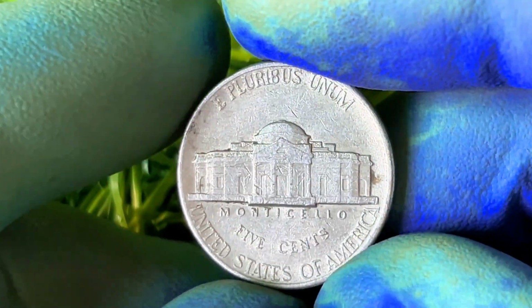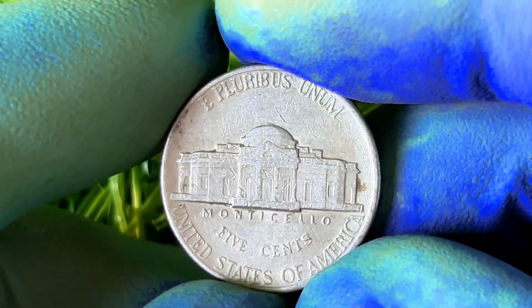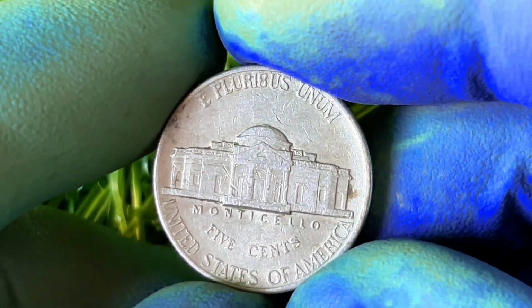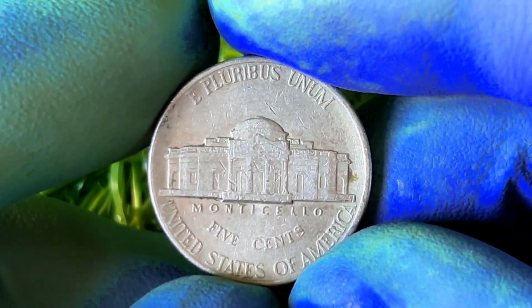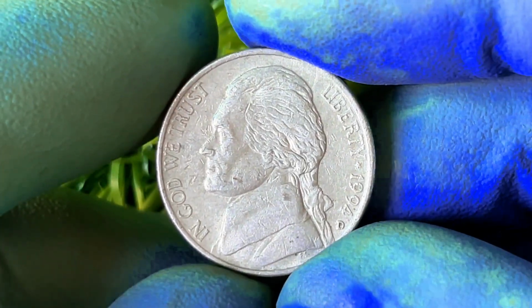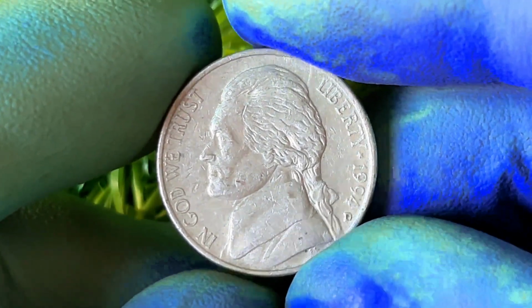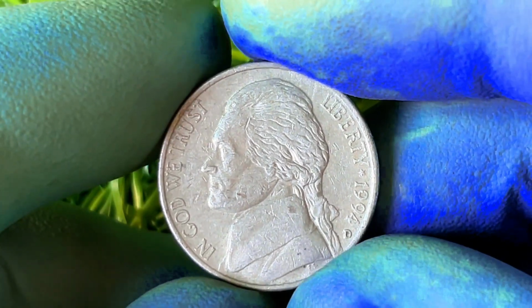Until one collector did. He wasn't a millionaire. He wasn't even a professional numismatist. He was just an everyday hobbyist with a magnifying glass and curiosity. And when he tilted that nickel under the light, he saw something strange. The D mint mark slightly doubled. The edge faintly misaligned. The surface sharper and shinier than any regular circulation coin.